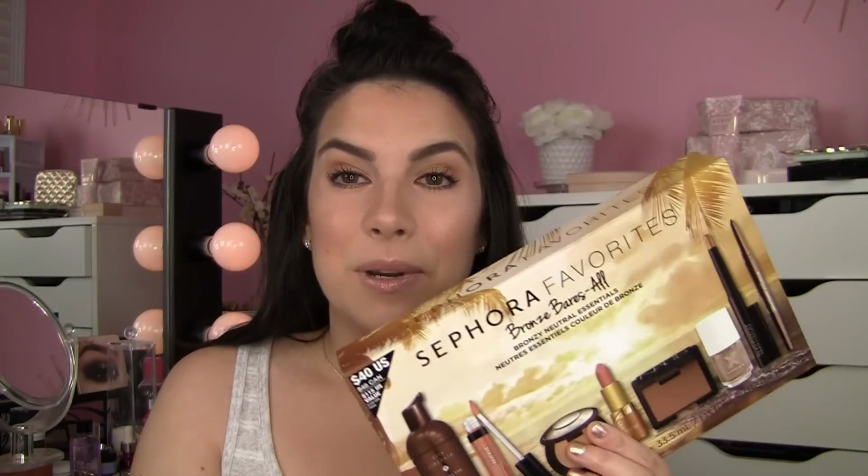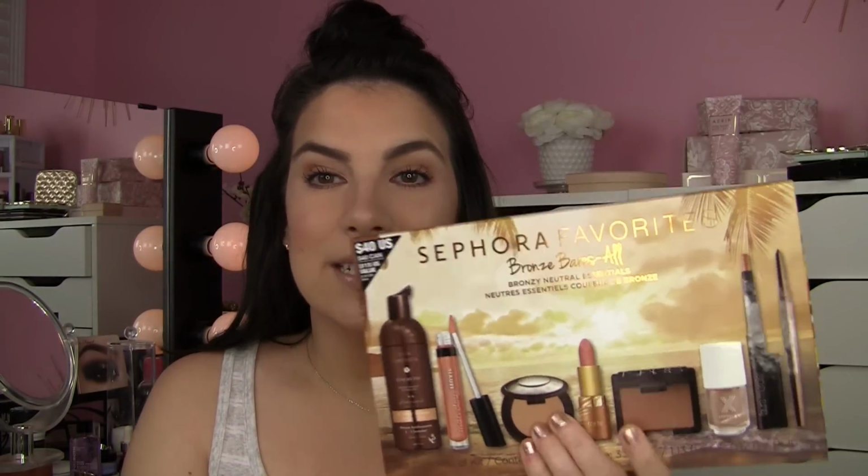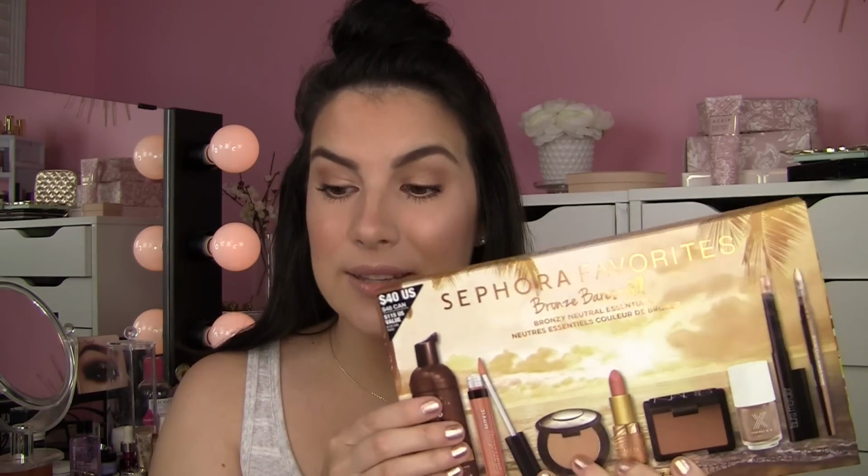So talking about the Bronze Bears All kit first, there are 8 things in here. A lot of makeup products, but there is a nail polish and also a tanning product. The tanning thing is the one thing in here that I haven't tried yet, and it's from Vita Liberata. I think that's how you say it. It's called Phenomenal Light as Air 2 to 3 week tan mousse.